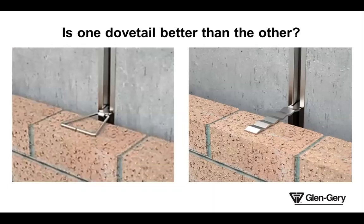A lot of times I get a question as simple as this: is either one of the dovetails better than the other? You'll see some people specify the flexibles, some people specify the corrugated. The only thing I'm going to say in this situation is you can use either one, but if you want the movement instead of the rigid, like we talked about earlier with the corrugated wall ties, I would definitely look at putting a flexible tie in this situation.